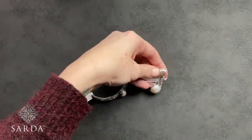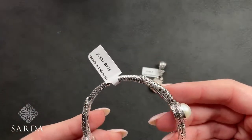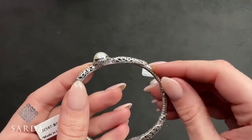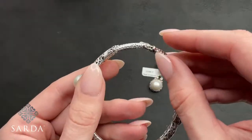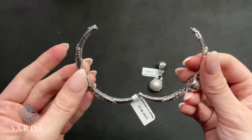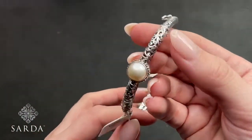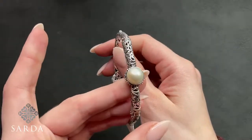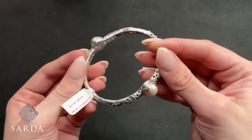And then we have the bracelet, which is J2587. Will fit a 6.5 to a 7.25-inch wrist for $179.99. And so this has the little latch and push button closure. So it does hinge open, Tree of Life into hammer details, 2 mauve pearls.